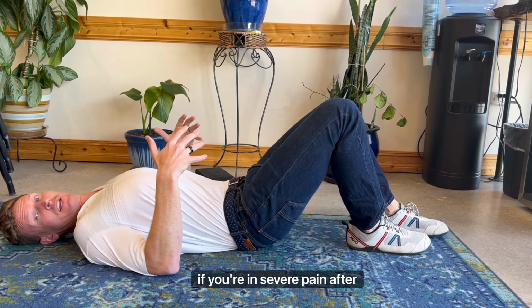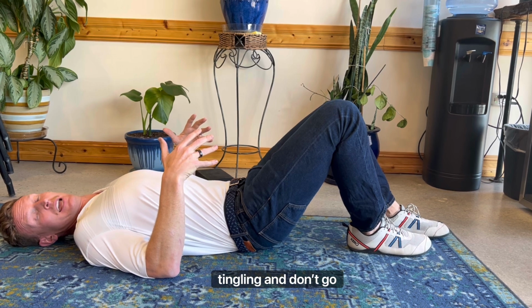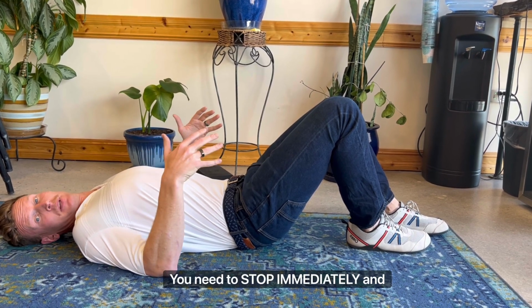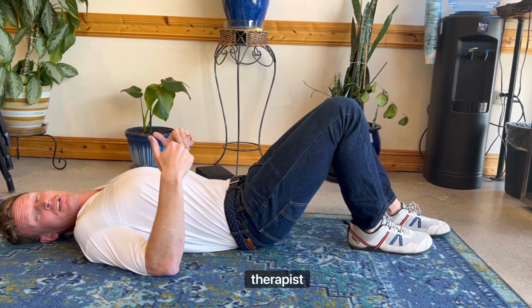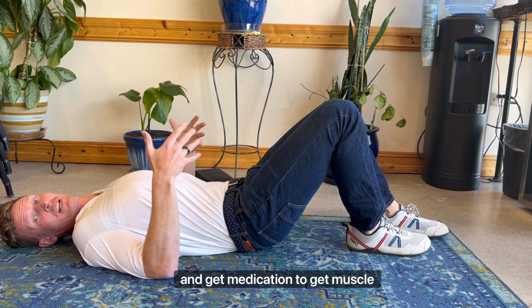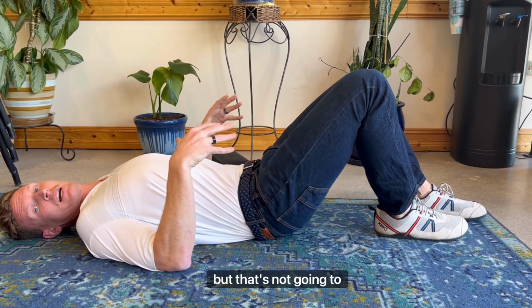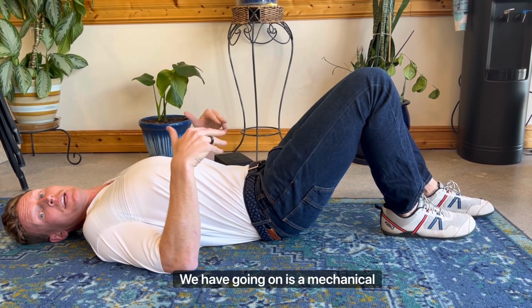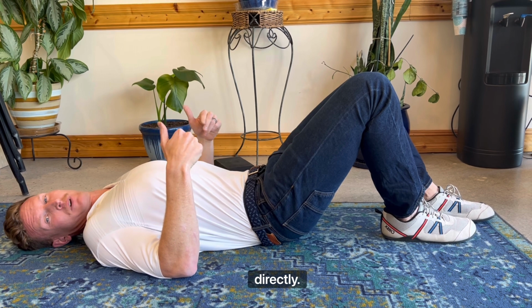And again, if you're in severe pain after doing it, if it increases the numbness and tingling and it won't go away, you need to stop immediately, and you need to consult a specialist like a chiropractor or physical therapist. Those are the things that are going to help. You can honestly go to your general practitioner, you can get medication, you can get muscle relaxers. You might feel better temporarily, but that's not going to fix the problem. What you have going on is a mechanical issue, a structural issue that needs to be dealt with directly, okay?